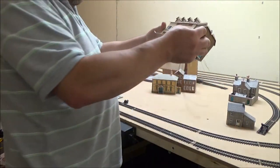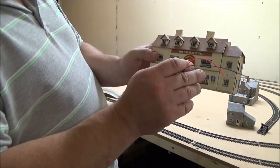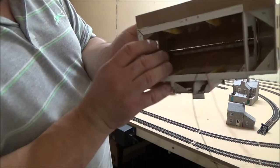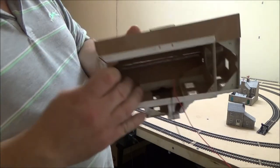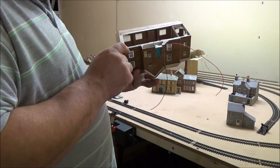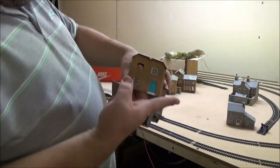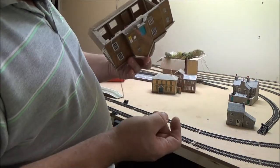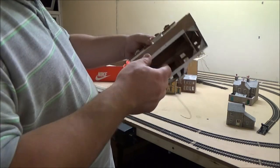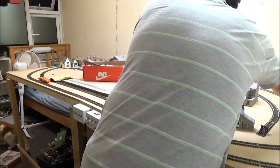Got a hotel, and one of the reasons I grabbed the hotel is because he's already added lights. Whoops, get it in shot. He's already added lights. I don't know if you can see it up there, there's an LED strip. I might change that though, because I think it might be a little bit too bright for my liking. And I've lost a window, I might have to find one to replace that. Is there any more missing while I'm looking at it? No. So, lovely hotel building.